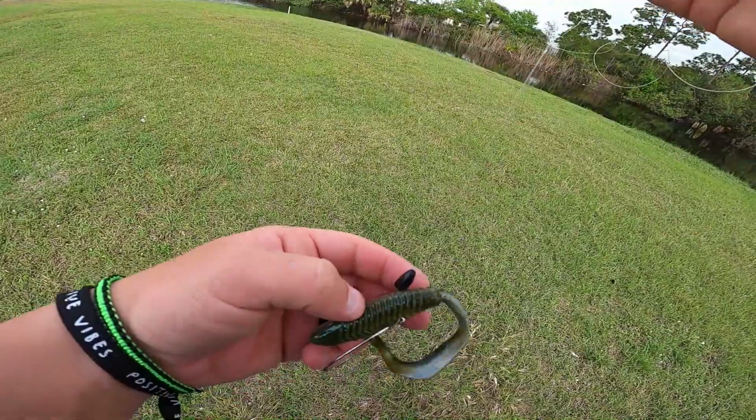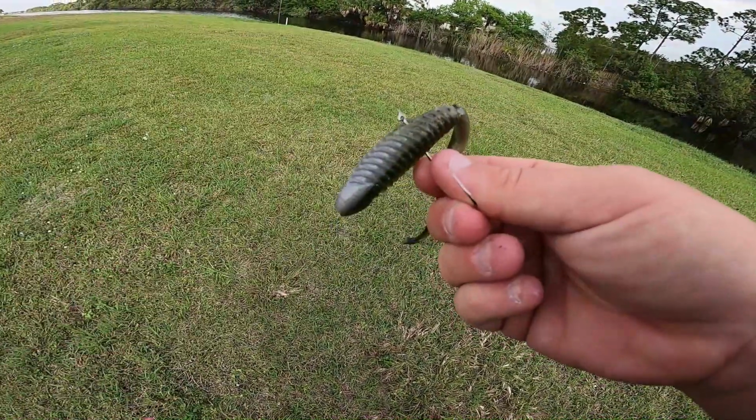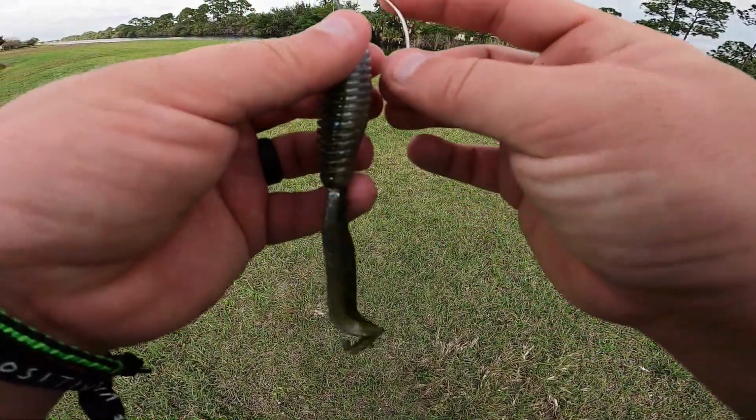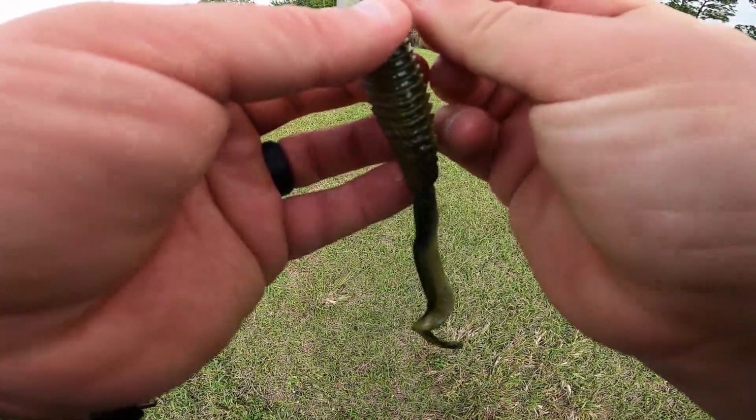I struggled so hard to catch a fish on that earlier today. And like literally, I don't even know, 10 casts in. 10 casts. And we're good. Look at that, man. He pulled that thing to pieces. Holy smokes. I'm trying to rig it upside down. See if we can catch one more fish.